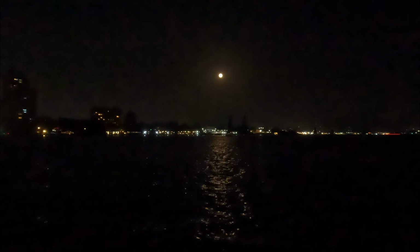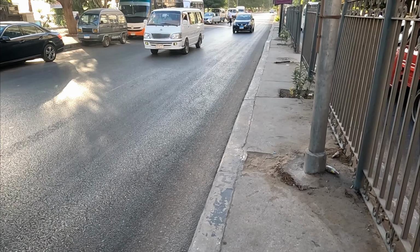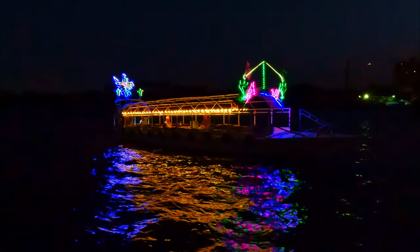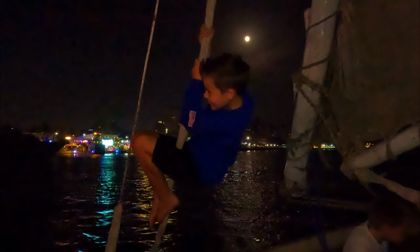As the moon rises higher and higher, it fills the Nile with more light. That, with the city lights, can send you into a semi-trance-like state. This tranquility is so contrasting with what's going on in the city. There are many beautiful and strange things to see along the way. Sufficiently tranquilized, we head back to where we began.